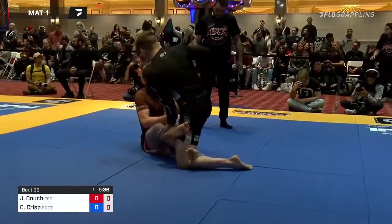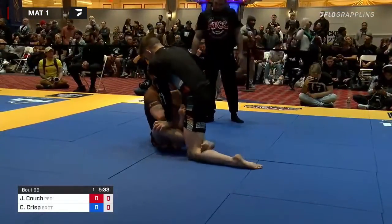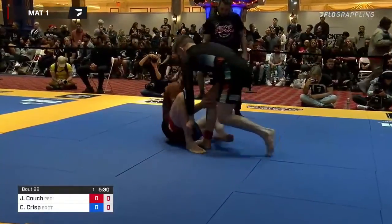Slides that right leg deep over to the thigh. Back step possible. Yeah, exactly. When it's that far over, that's usually where it's going to go.